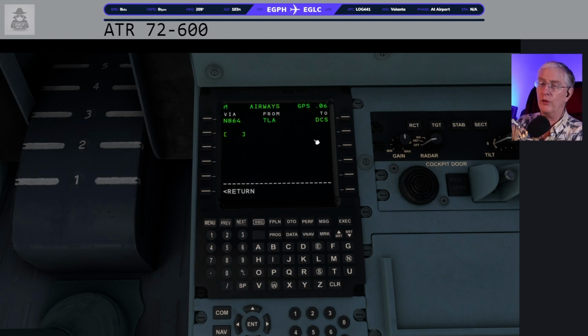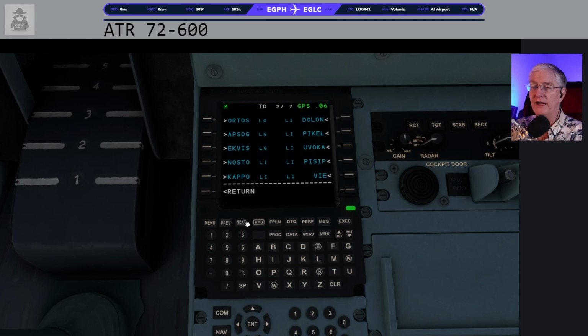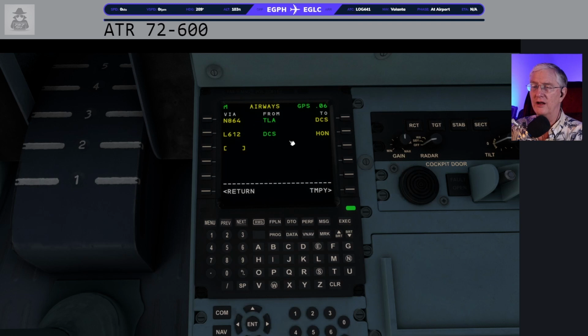After DCS, we're going to another airway. Let's experiment. Let's go ahead and put in the next airway, which is the L612. L612 is right there, and we are going to exit the L612 on the Honiley VOR. Let's see if we can get Honiley in there. I used to back completely out of this and come back in. It looks like you can just go and pick it up and do a nice little list right here. And that's it, that's the end of our flight plan.